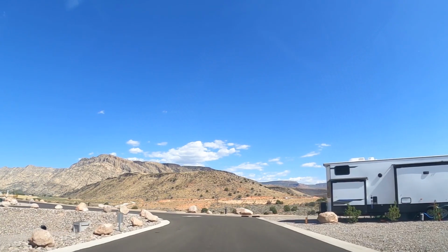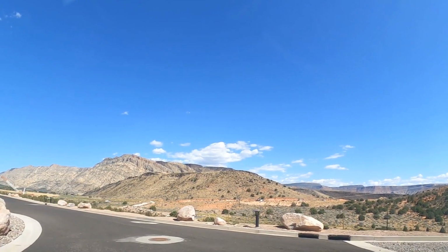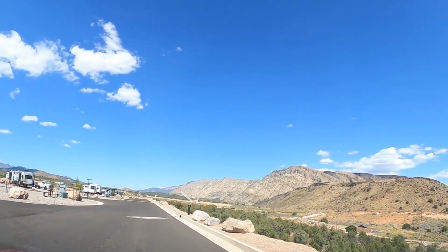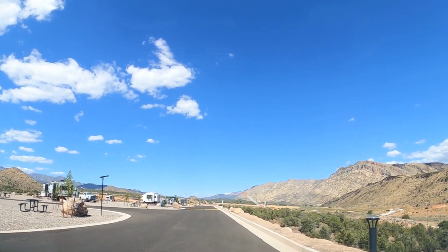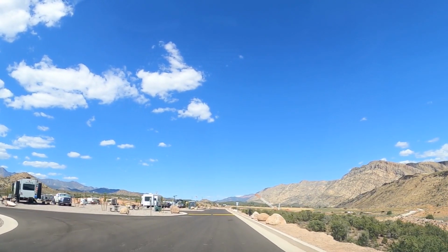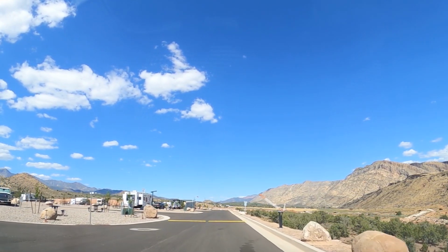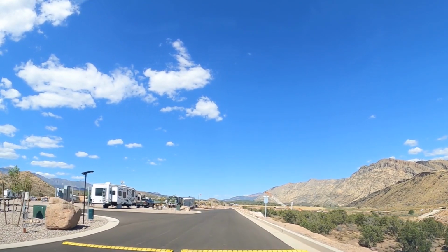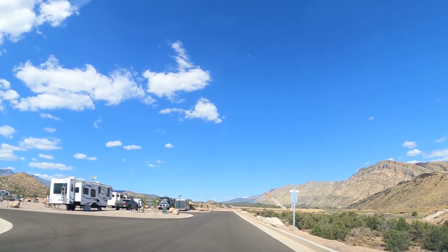This is ATV country, and there's a lot of people that are coming in there with an RV, with a car or a truck, with an ATV, and you've got room for all your goodies in here, no doubt about it. That's right. And you can see the park sets up high, so you've got some beautiful views there. And the sunsets were incredible. Yeah, the views are amazing.